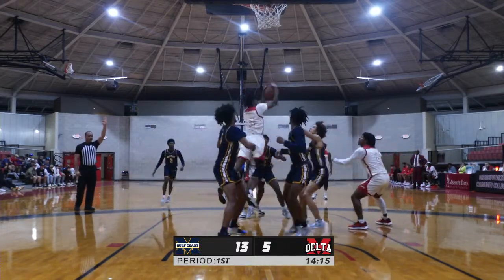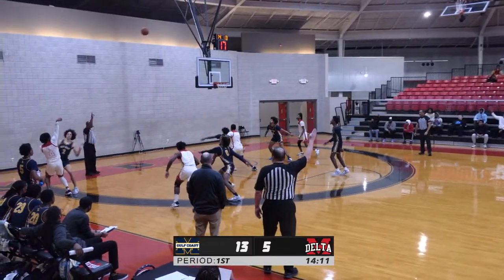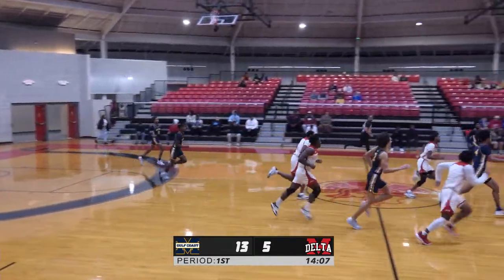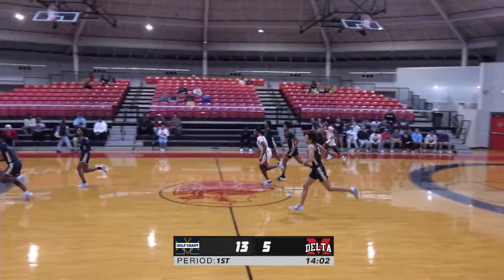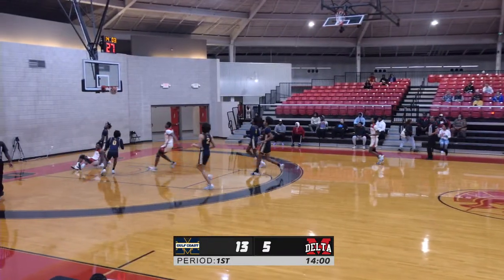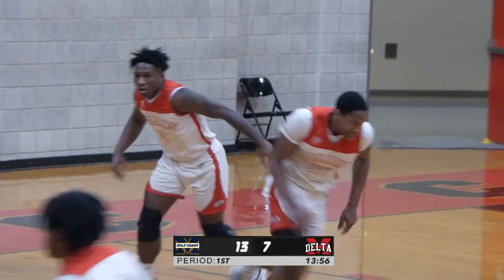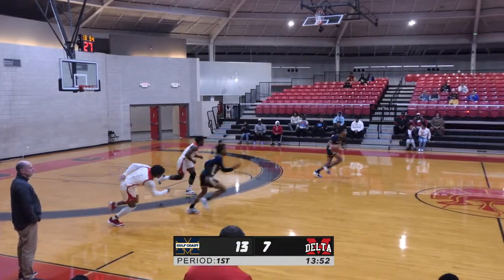Walton shooting one, not going to fall. Trojans going to be able to rebound, move it around to the corner, shot not going to fall there for Mississippi Delta. And Mississippi Gulf Coast turns it over quickly. Mississippi Delta makes their way down the court. 2 points there. Number 2, Jerome Jones.